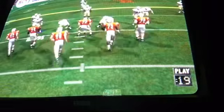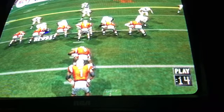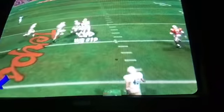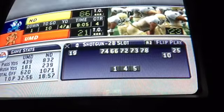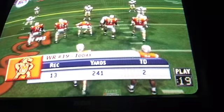Ball on the 30. Maryland comes out with an I formation. Number 4 drops back. Fires across the middle. Complete. Number 56 brings him down at the 47-yard line. Good job on the pass there. Yeah, let me tell you something. These passes are exactly what they need to put pressure on that defense.